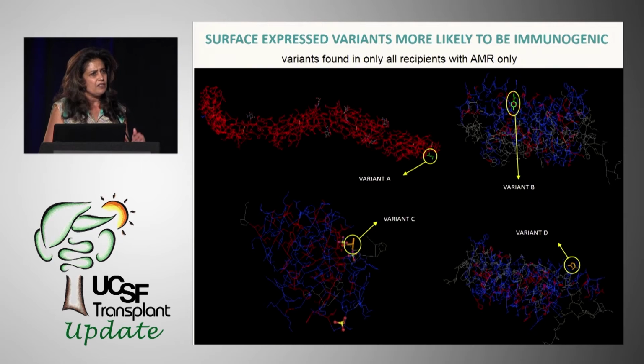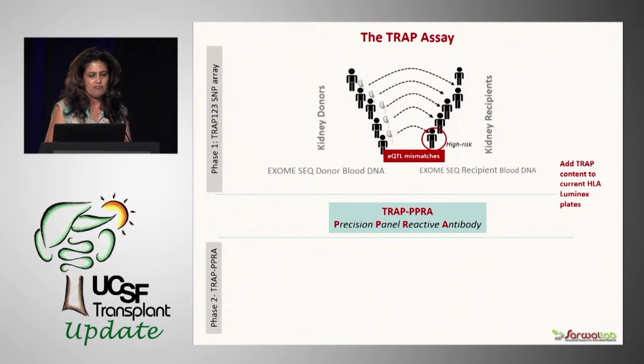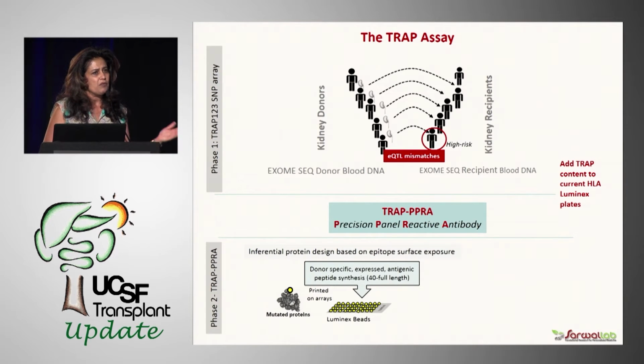And to take this further, this is work that is still ongoing. We're trying to see where these variants exist on these various proteins. We've enriched for variants that are surface expressed, which are likely to be more immunogenic. You can see we're starting to see that they indeed are. The majority of these variants are surface expressed. And we're working with the Terasaki Foundation, which formed One Lambda, which is now owned by Thermo Fisher, to take some of these variants and do peptide mapping, and therefore enrich the current content of the PRA plates.